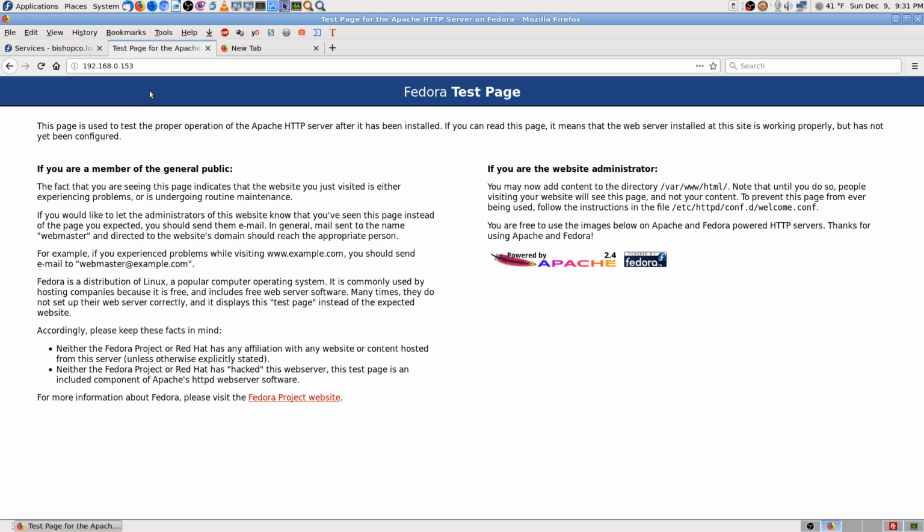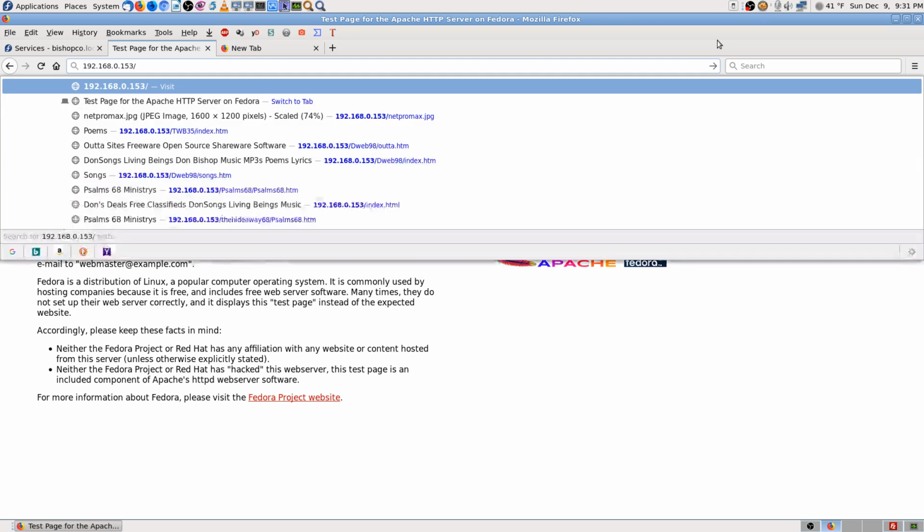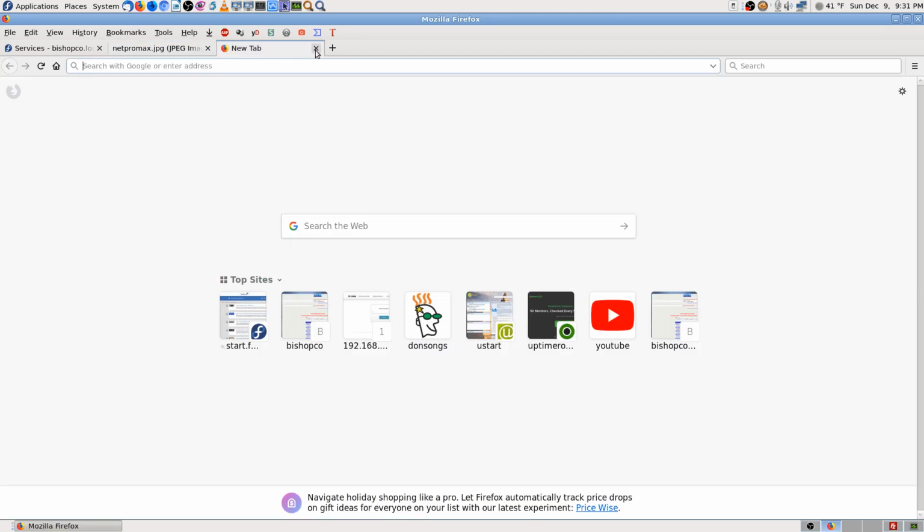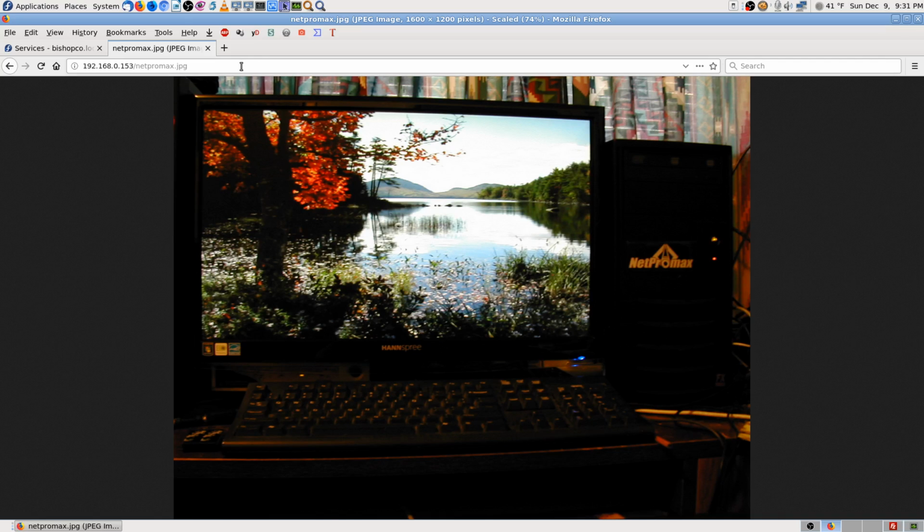Test page. Okay, now what you can do, I know I'm on that main folder. There it is. There you go. See, you can do that with images. And you can do that with HTML files and PHP files, web page files. So now I can always know for sure this is the NetProMax by just looking at that image. That way, if it was online, but I wasn't sure that I have my port forwarding done right in my router, and I'm going to it from online, I can still check. So I'll do that for right now.